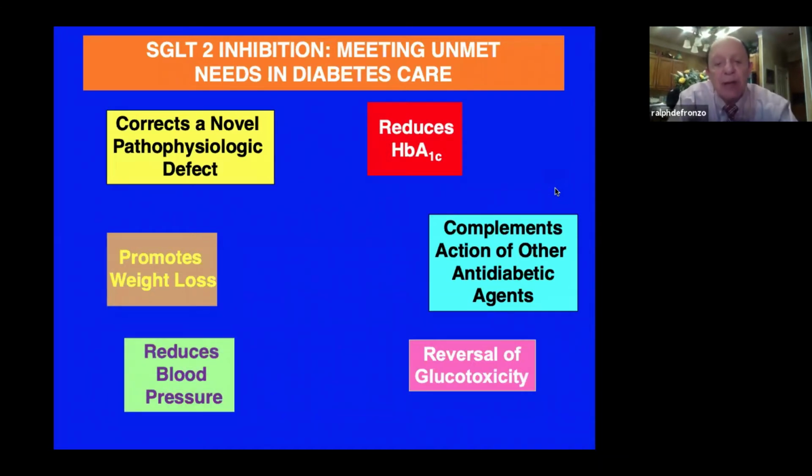Because these drugs block not only glucose reabsorption but sodium reabsorption, we get nice drops in blood pressure, about 5 to 6 systolic and 1 to 2 diastolic. And very importantly, these drugs do not cause hypoglycemia, which makes them very easy for people to use, whether you're a primary care physician, an internal medicine doctor, a cardiologist, an endocrinologist, or a nephrologist.